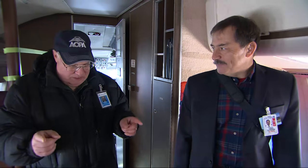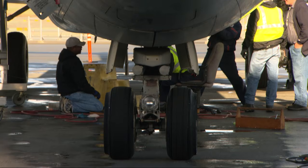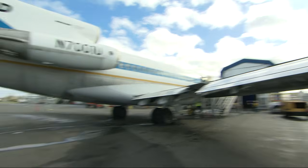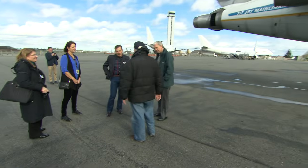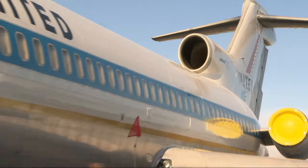This airplane was built in 1962, and here we are, and this is 2016. And the continuum is the airplane. Airplanes are a lot more than a bunch of aluminum, glass, and rubber and steel and this, that, and the other thing. This airplane represents a lot. 3 million people flew on this. Being the #1 airplane, it's not only historic as being #1, but it did all the flight testing.